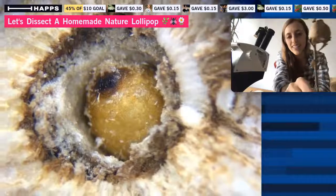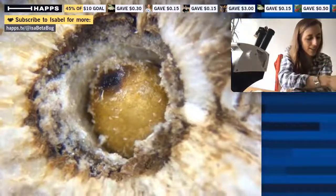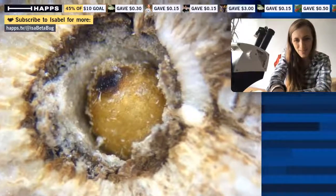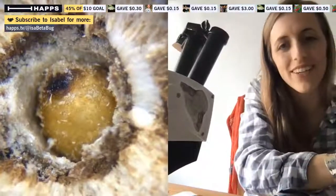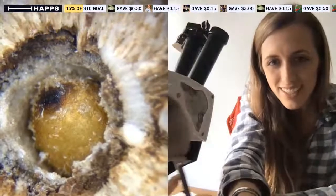I did find this. Do you guys know what this is? I'll make it bigger. The little maggot and I will make us equals on the screen. Okay. Do you guys know what this is here?